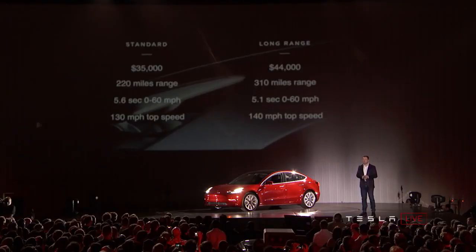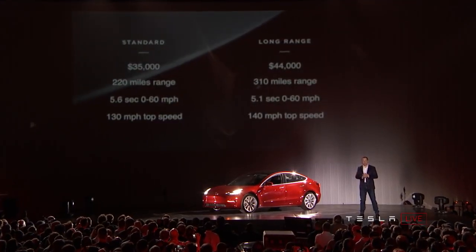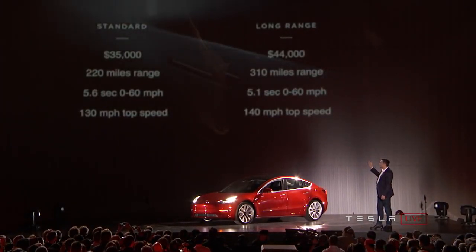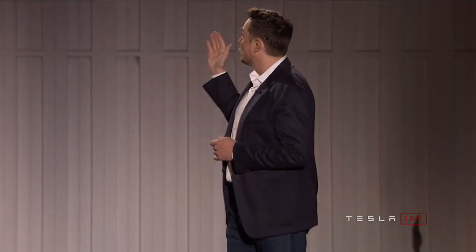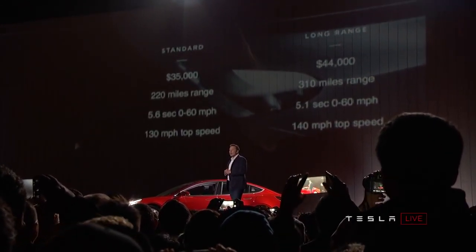Okay, so let's talk about the specs for the Model 3. There are 2 main variants. There's the standard and the long range. The standard is going to be $35,000 for a 220-mile range. It's going to be a fast car. So the acceleration will still be well under 6 seconds, 130 mile an hour top speed. And then you can also get the long-range one, which will have a range of 310 miles.